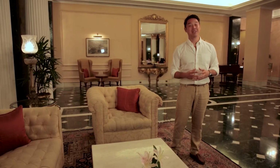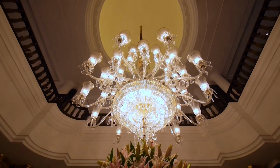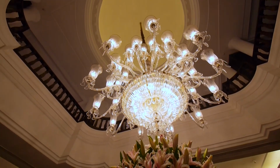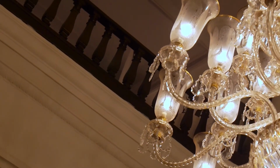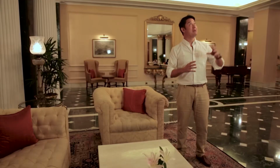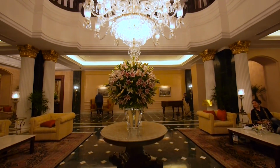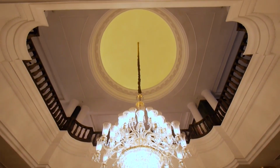Look at this as well. I mean, this wonderful domed ceiling characterized by a wonderful crystal chandelier. This is a very, very lofty volume that has a wonderful viewing gallery from above. I'm assuming maybe associated with a ballroom so that people entertaining could look back down here to see who's arriving. This is basically a meeting place for the British colonial.